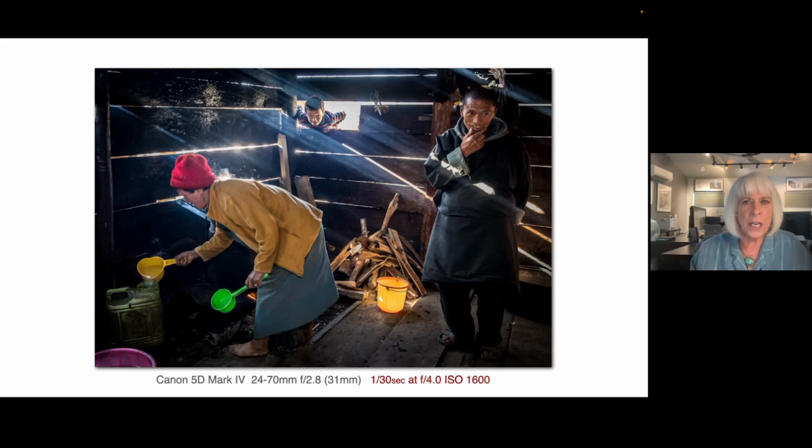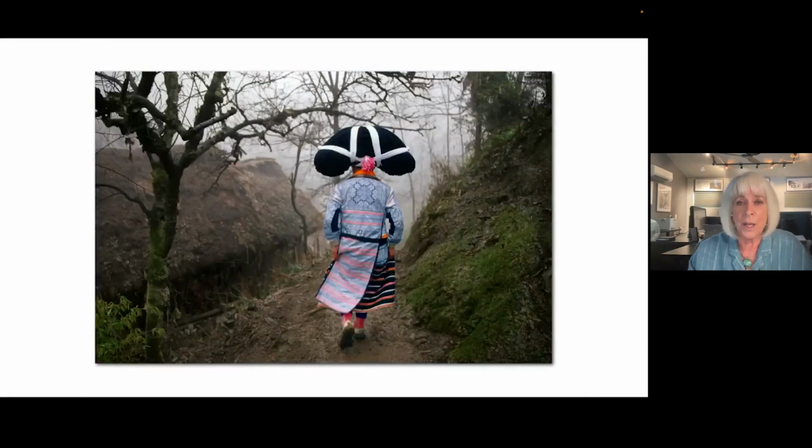So I'm just looking at the scene. A lot of it is, of course, luck and being graced with moments, but you have to be there and you have to be patient, and also to recognize what the problems are. Like when this amazing woman from China, the Longhorn Miao, and I'm following her, but I'm keeping her right in that V of white light, because white light in the background can be a huge problem.